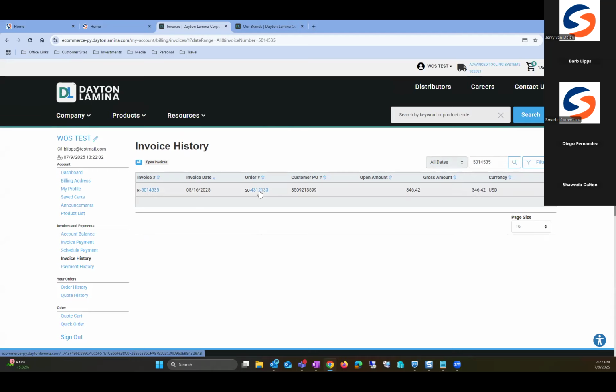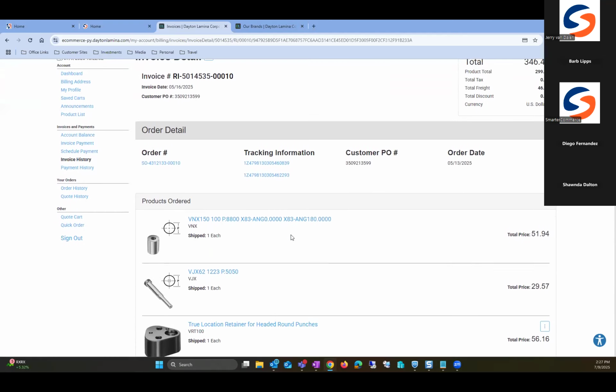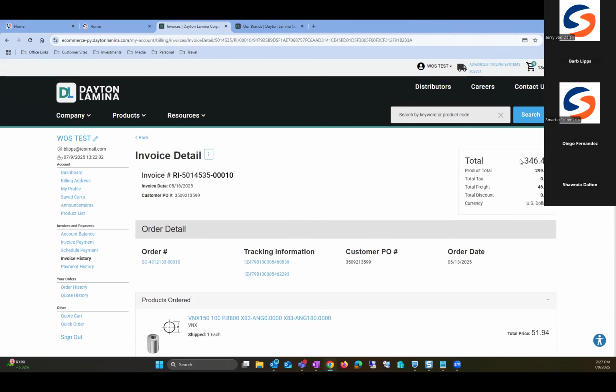This is that exact same order. Remember, now we're looking at it from the invoice view instead of from the order view that we were seeing under the order history. And from here, I can click into that invoice and see the tracking numbers again and the details of the products that were found on that invoice. What was the total freight, dollar amount, the related PO number, and a lot of the capabilities that are available to that user to really self-service themselves and find what they need.